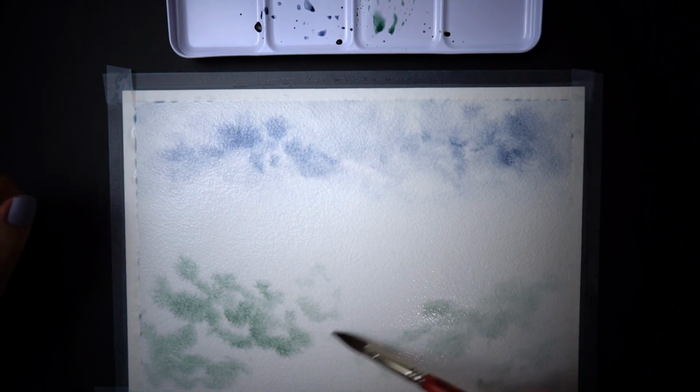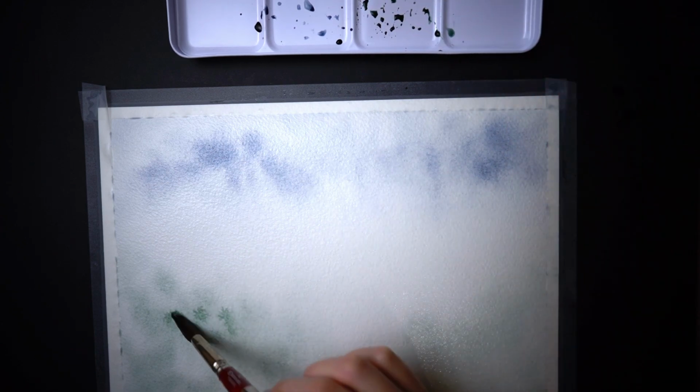Let's add some perylene green at the bottom to mark the area which will be covered with the forest. And now here's the trick. I'm turning my paper vertically to make gravity help my pigment spread even more. Oh my god, what happened? The paint has almost disappeared. I need to add more. Okay, looks good to me.